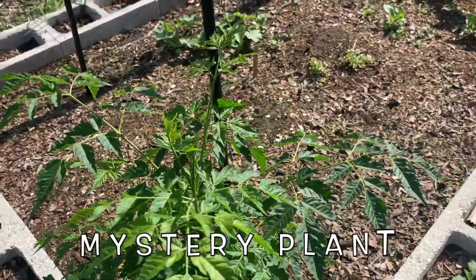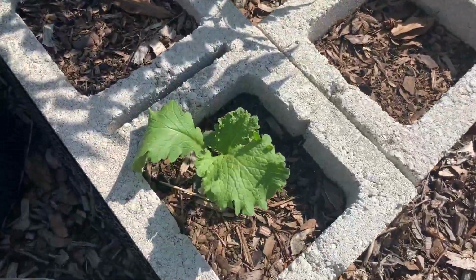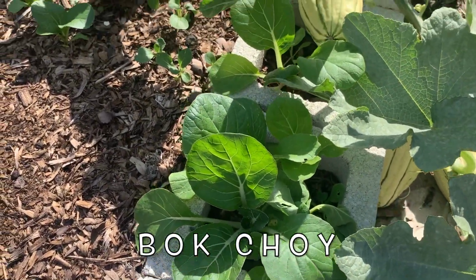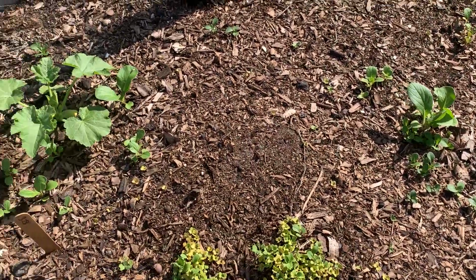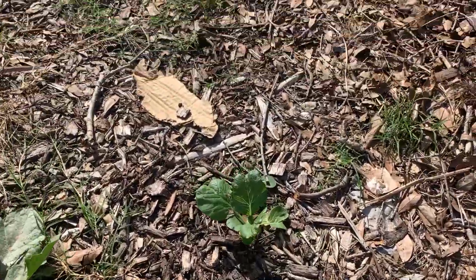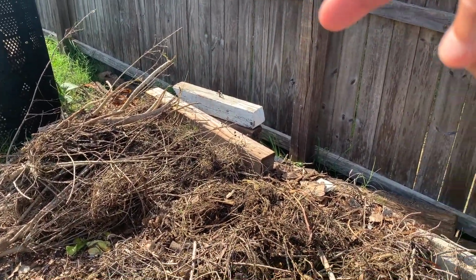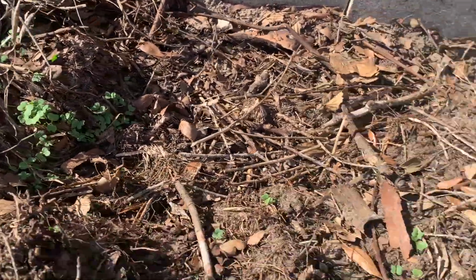I'm not even sure what this is. Not even sure. That's a turnip. These are all turnips. This is where I grew bok choy, which I let go to seed, a bunch of them. And now I'm probably going to have bok choy growing here forever. Just like I have bok choy here next to this pile where I laid the bok choy plants. And you can see we've got bok choys growing out of here.